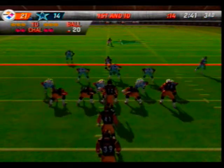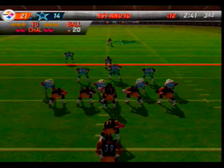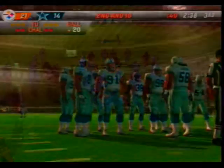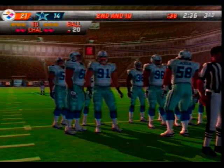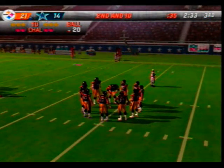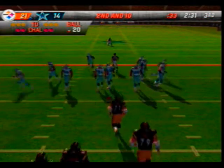First and 10. Keep the throttle down. They'll go from the I formation. Swain with a man in motion. Hand it off to the back. Dropped in the backfield for a short loss. Trying to find something in the middle. Nothing open. I tell you, the guys up front got outworked on that one. They got knocked off the line and they never recovered.